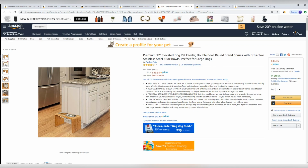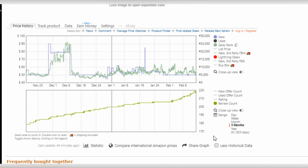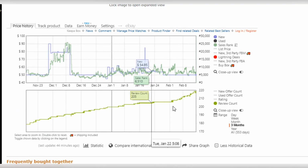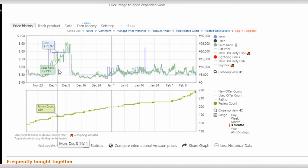4 stars, 219 reviews. Look at the Keepa chart. All right, so this thing's 553 days old. 179 reviews to 217, 40 reviews, let's say, in 3 months. 333 sales. Let's say about 1,000 sales, he got 40 reviews. Not that great. Now let's look at his price. 49 jumps to 78.